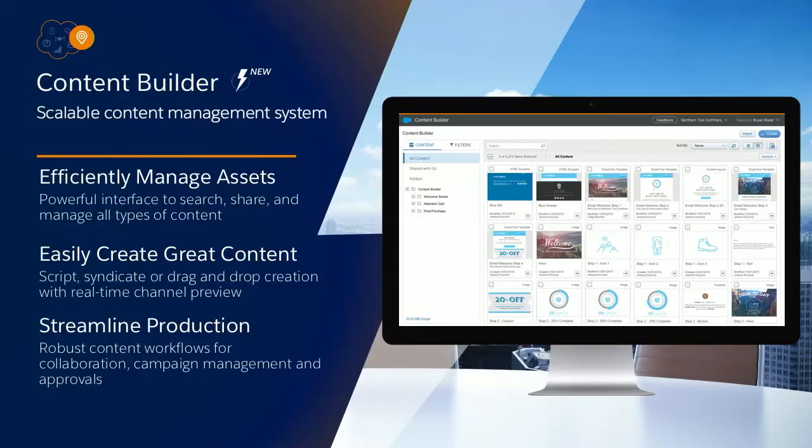So I can go ahead and create new images and even create more complicated things like a dynamic block or even a testing block. And then finally, we've really helped our customers streamline production because in addition to managing and creating the assets, we have workflows built in and approvals built in so that you can make sure that an asset is approved by all the right people before it's ever used inside of one of your marketing pieces.